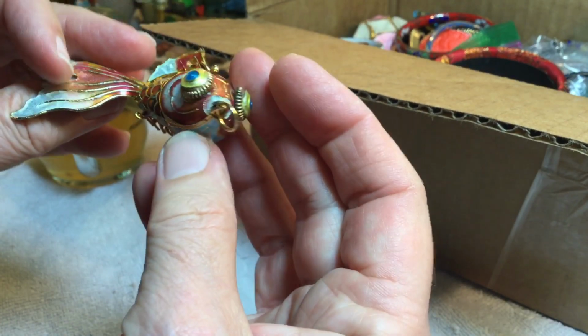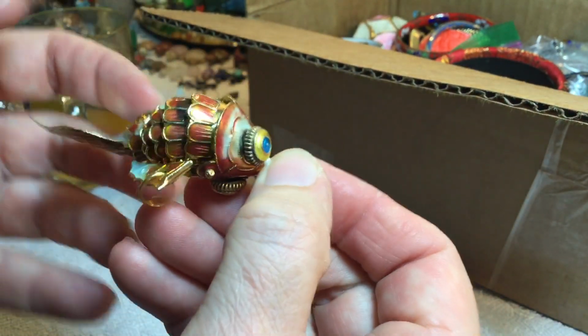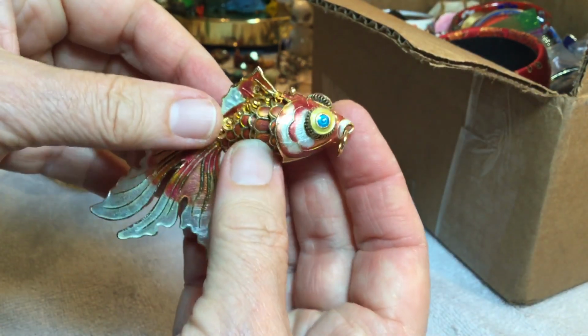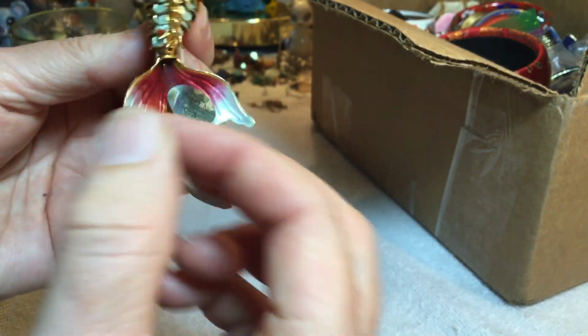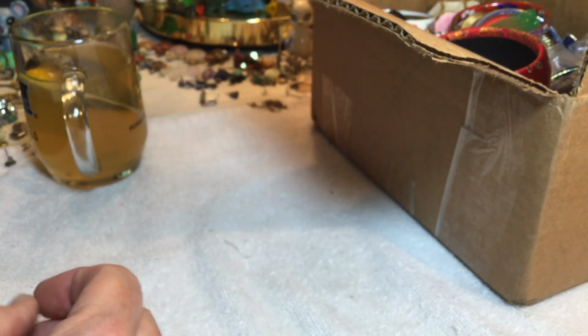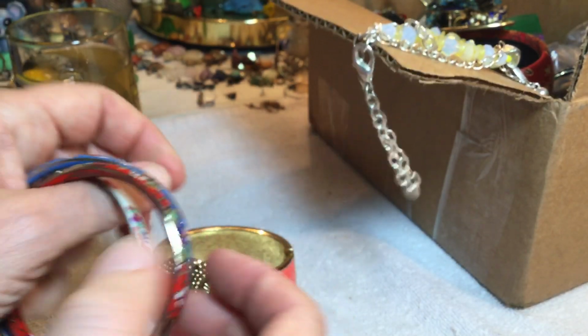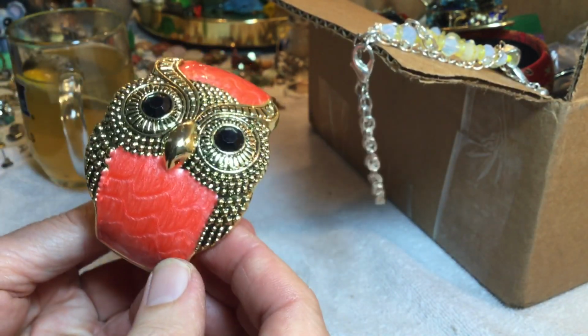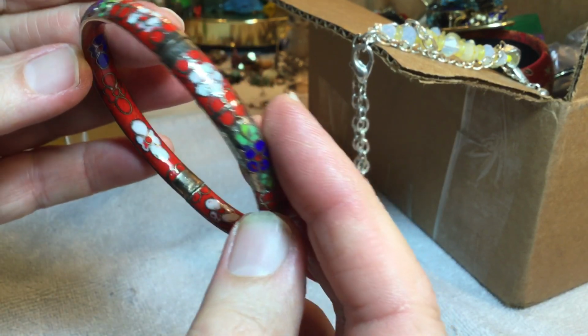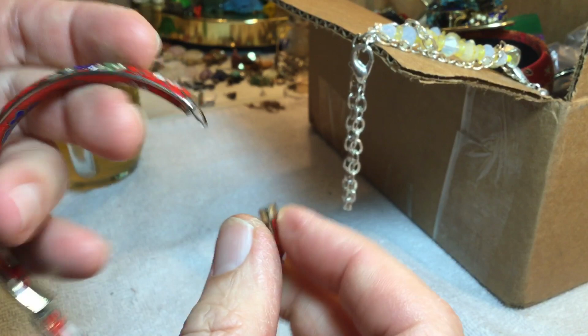Okay, here's one of these fish, made in China, so it can be a pendant. $4. It's cute. It's nice. Grab some of these. Here's an owl clamper. I'm gonna hang on to it for now. You know how I am about my owls. Cloisonné, gonna be $7. Clamper.